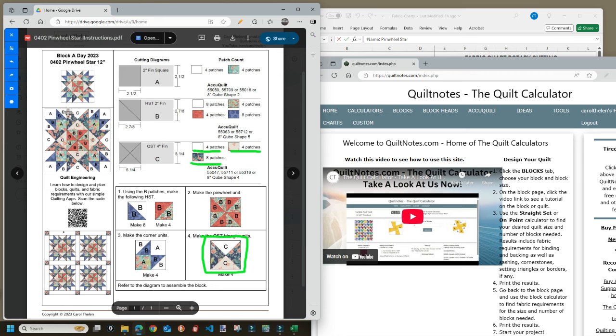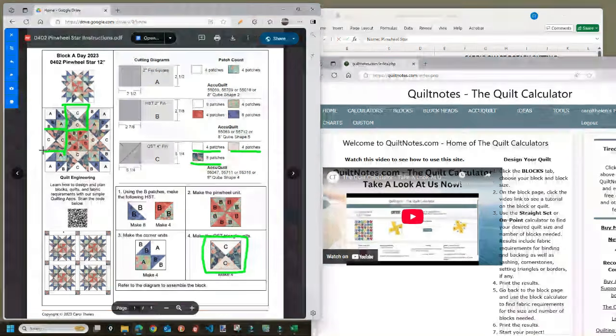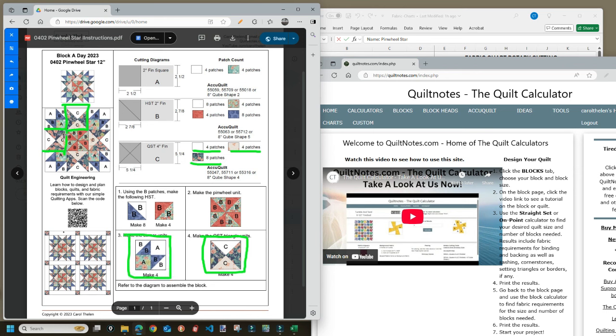So if you look here, here is your quarter square triangle unit, and all of these are on the side of this block. And then on step 3, we have this corner unit, and I call them corners because they're here in the corner. And it has 2 of the half square triangle units and 2 of the squares. So that's a little clue there of how things are put together.